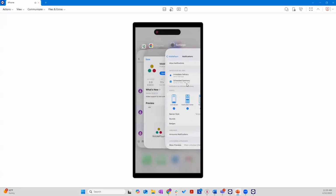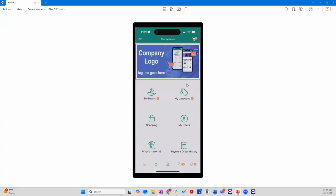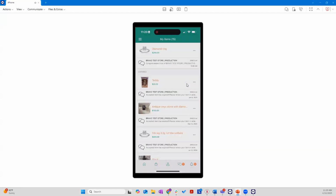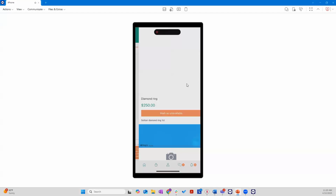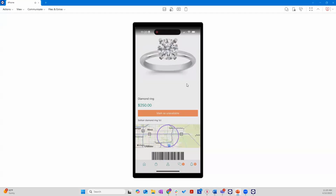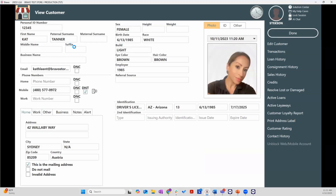So let's head back into their MobilePawn. And we are going to check out our items. And right here, it shows, congratulations, your item has been accepted. And when we click on this item, it gives us a little barcode and tells you where to go to get that loan done. Now, here is the kicker. By you doing the work up front and through the app, this makes completing it in Bravo super simple.